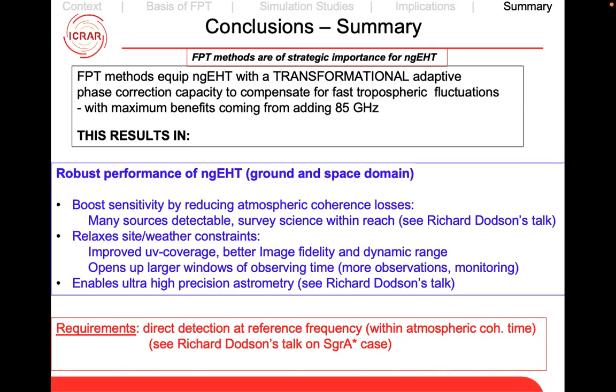Just to end, I had said in the beginning that you need to have detections at the low frequency. In the next talk, Richard will present solutions for the case of Sagittarius A, where you might not have detections at the lower frequency due to scattering. Okay, that's all. Thank you.